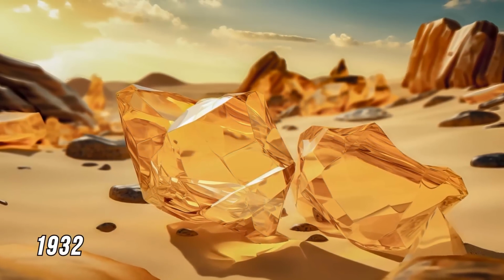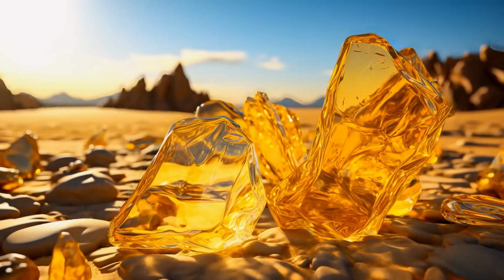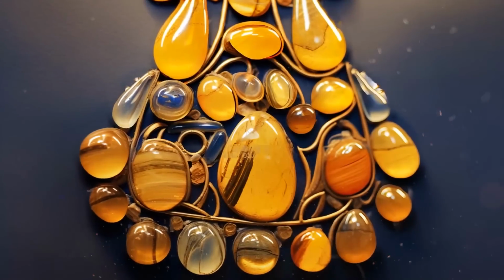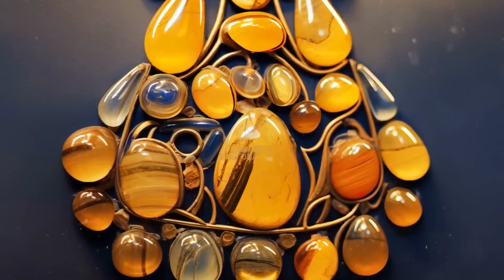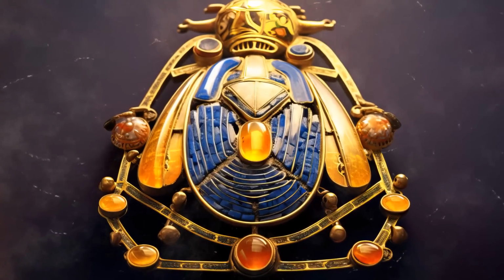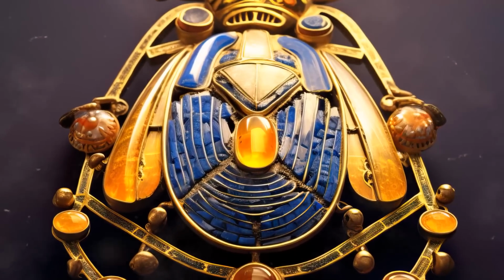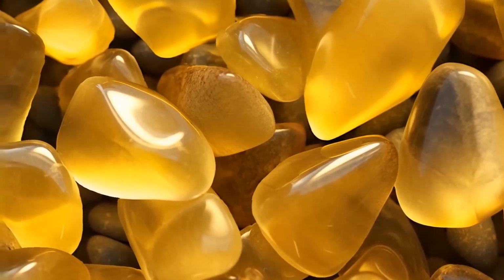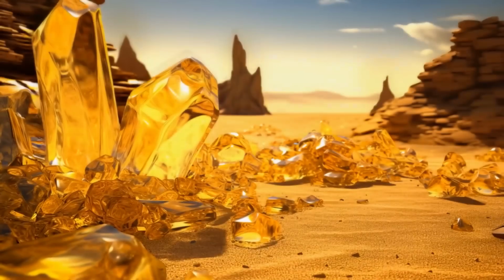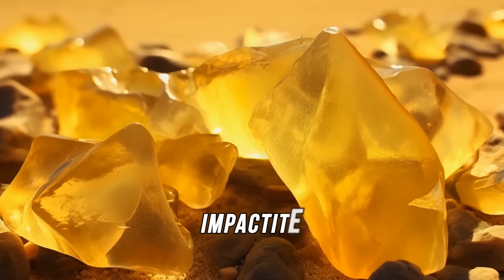In 1992, scientists found glass fragments in eastern Sahara. These canary yellow glass shards were scattered across hundreds of miles. They didn't belong to an ancient civilization, although ancient Egyptians used them to make jewelry. In fact, the breastplate of King Tut had a beautiful scarab beetle centerpiece made from this desert glass. For a long time, scientists were puzzled about the true origins of these fragments. They finally concluded that the glass was around 29 million years old. It is an impact type.